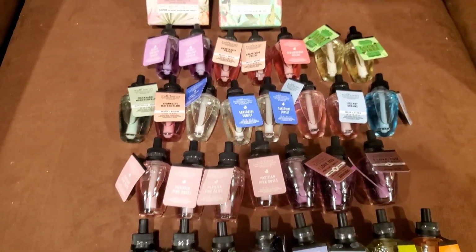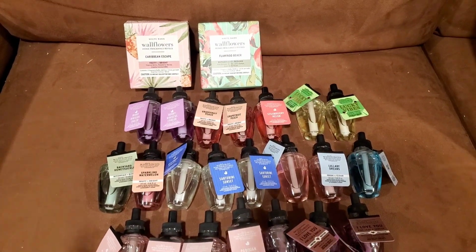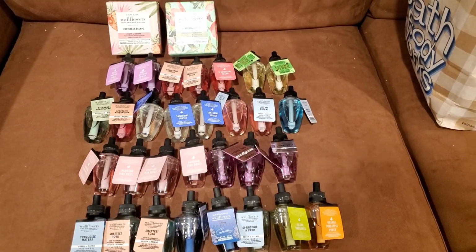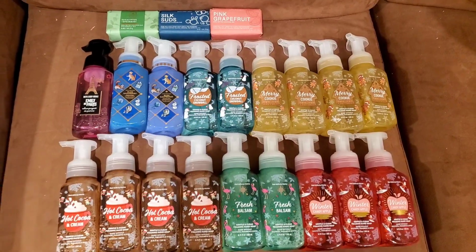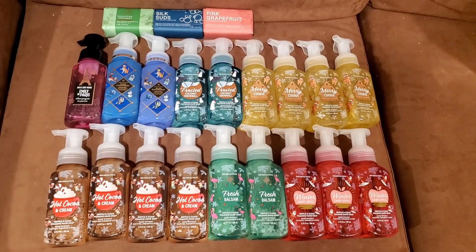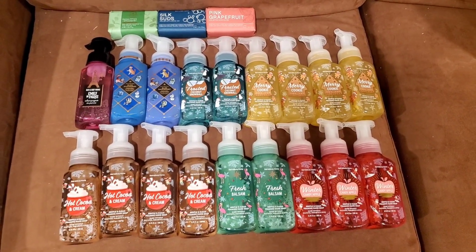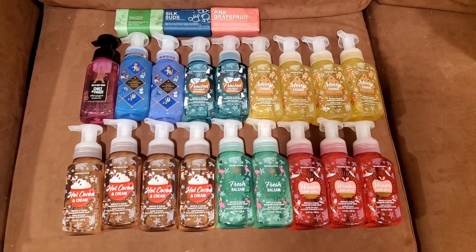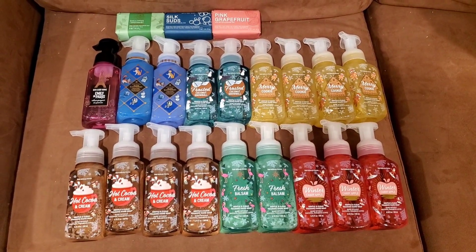So plus the 13 that are on their way, I have a total, counting these as 2 each, 47 wallflowers. And soaps. I was pretty surprised none of the soaps really dropped 75% off towards the end of the sale. They kept them like at the $3.50 price. So yeah, that was a little disappointing.